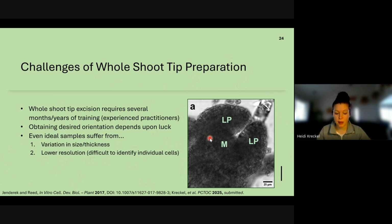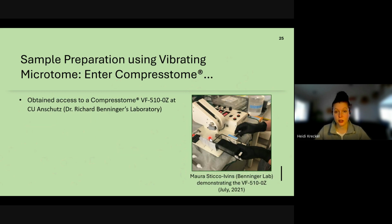And I was familiar with microtomes from my time doing biology research and biology classes. And so I stumbled across vibrating microtomes during this time, and realized that this could be a potential way to actually expedite and better modify our ability to create good samples for microscopy experiments.